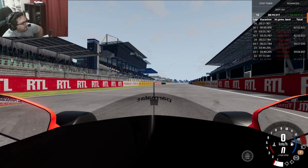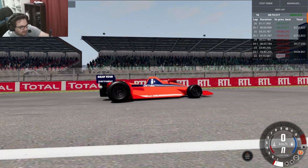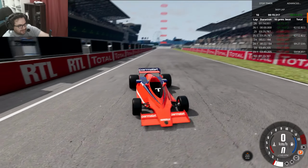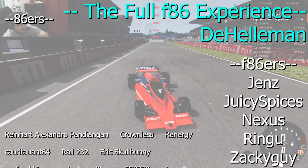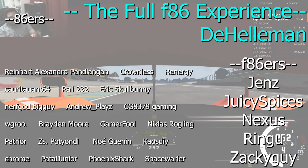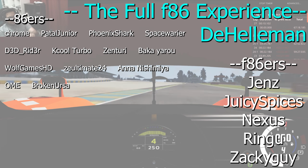I've actually got a bit of a throbbing head from having to concentrate so goddamn hard. This car. Oh my god. It is insanity. It is so incredibly fast. I have to remember how to drive normal cars now. My goodness.